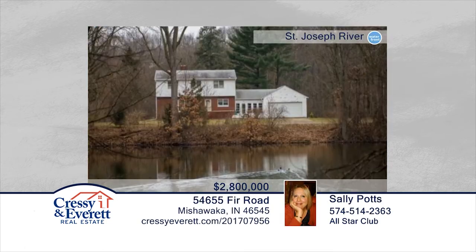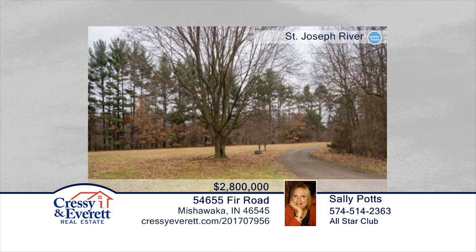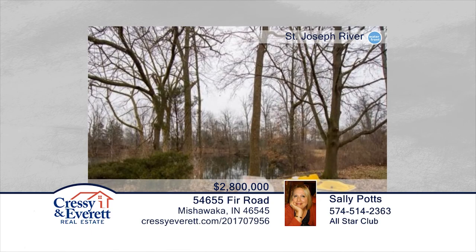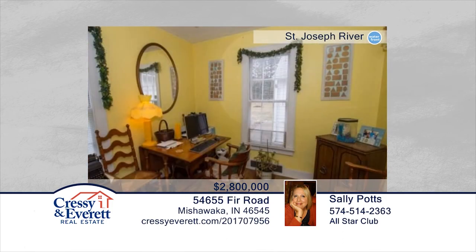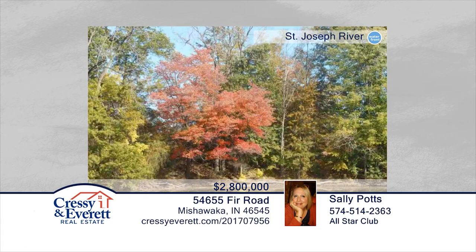Take advantage of 16 acres with possible prime commercial potential on much sought-after Fir Road corridor. You don't want to miss this unique must-see property with a long and winding driveway. Close to Indiana Toll Road and Capitol Bypass, this property will not disappoint. Don't wait to contact Sally Potts to explore the possibilities in person.